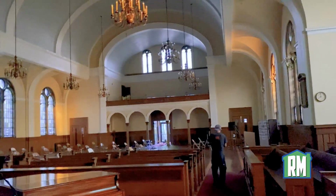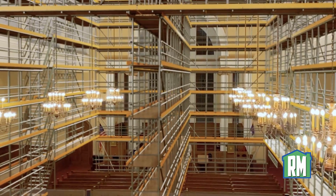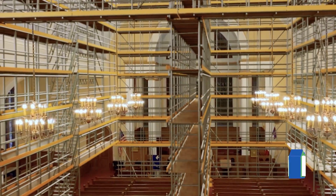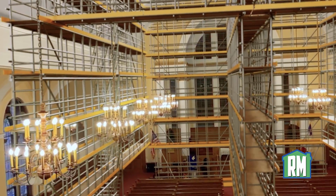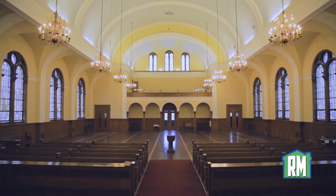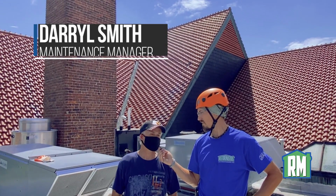Now that we're inside the structure, we can see the damages the recent hailstorm has caused. To be able to erect scaffolding inside the sanctuary, to redo the plaster and paint, be able to protect the exposed wood and stained glass windows, the repairs of which are going to be quite extensive. The church section is from 1862. The residential side was an old community house built in 1920.